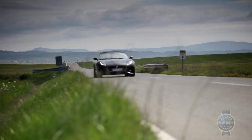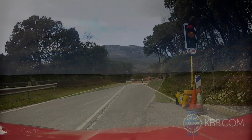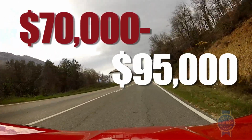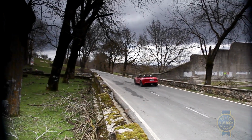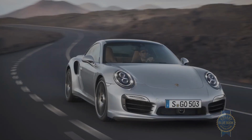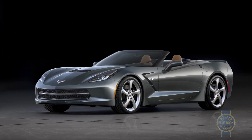Dynamically, the new F-Type finds itself in very fast company. It's a classic sports car with acceleration, braking, and cornering ability that transcends its $70,000 to $95,000 price. It is certainly a more pure sports machine than the Mercedes-Benz SL. And though Jaguar execs touted it as a 911 competitor, it strikes us as more analogous to the Chevrolet Corvette than the 911.